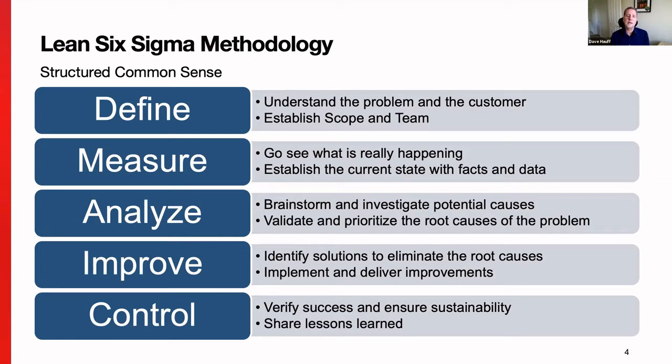So once I've got the solution in place, and it may be multiple solutions, let's verify in the control phase that it really is better and that it's going to stay that way. So what actions do we need to take? What are our responsibilities? And we'll look at one of the tools around how you can understand what's going on with that ongoing monitoring. And then share the lessons learned of what we learned throughout this project, both from a project and perspective and a process perspective.